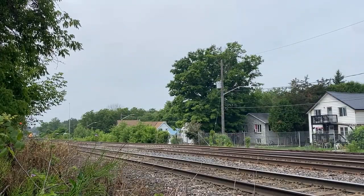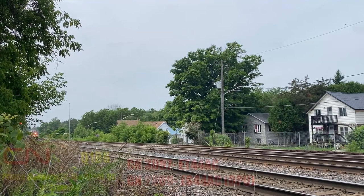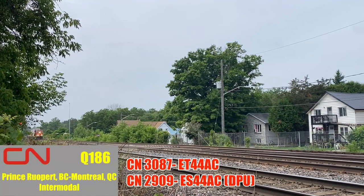I relocate just across the street for the next several trains. CN 186 makes a late morning appearance with stacks for Montreal.